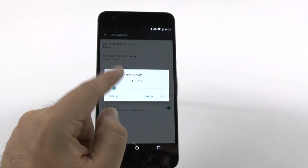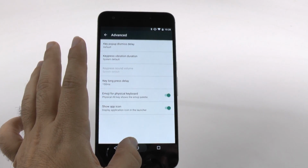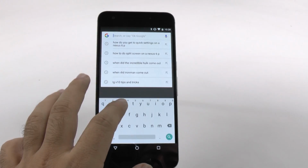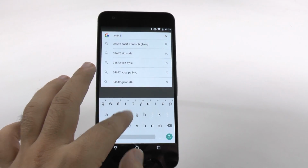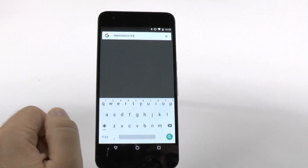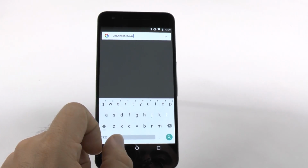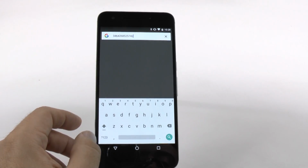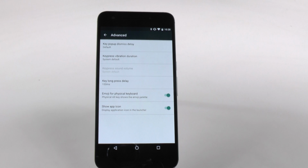I like it around 200 or 150, in between that, which is about half the time. What this will then do for you is when you launch a keyboard, the shorter press will be much quicker than it normally is. I just love this because I don't have to wait forever to switch to the numbers, which I do very often. So for that reason, I love this ability just to switch the long press to make it a lot better. It's one of my favorite things on SwiftKey, and finally Google has brought it to their keyboard in a great and easy fashion.